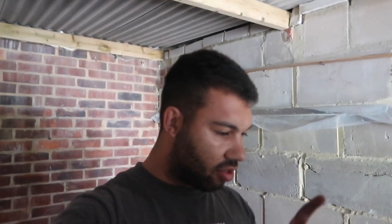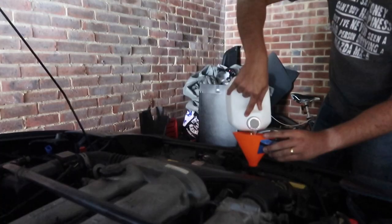Right, so now it's time to start the engine. Let the engine get up to the optimum running temperature, and then once that's done, whilst it's running, I'm going to put the heater on as well. Once it's done, turn the engine off, fill up the overflow tank, and then go out for a quick drive. Now, you may find that whilst the engine is running, you may need to re-top up the radiator. So yes, do bear that in mind.